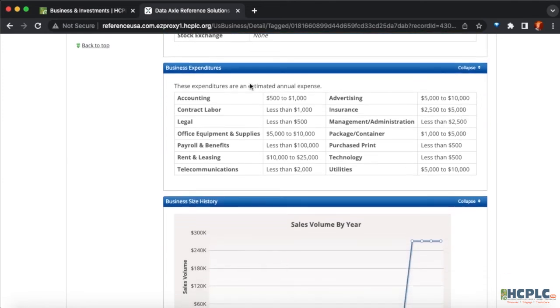Here we get down to what they're spending their money on. If you are looking for a way in with them, perhaps you might look through this list and think, okay, they're not spending a lot of money on print materials, so maybe that's not a good business for them. But if you think you can save them money in one of these other areas, perhaps that's a good thing to know about a business.